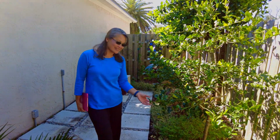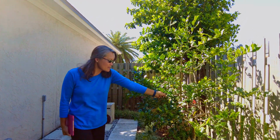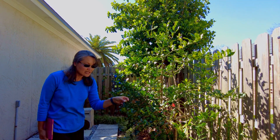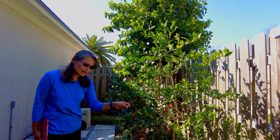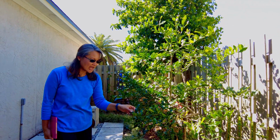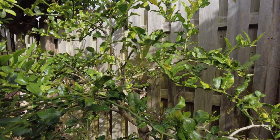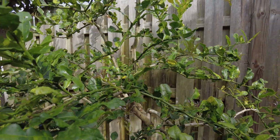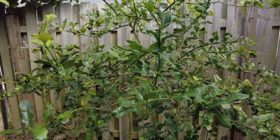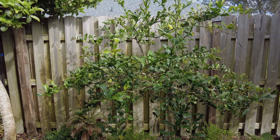So here is a Kaffir lime tree that I got from my mother, and the leaves are used in cooking, in Southeast Asian cooking, in Thai, Cambodian, Vietnamese cuisine, and it's edible. So I use this even in American cuisines. When they call for bay leaves and I don't have bay leaves, this is what I use.